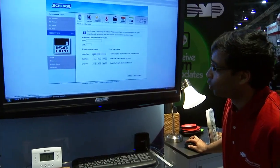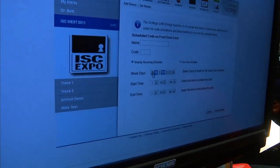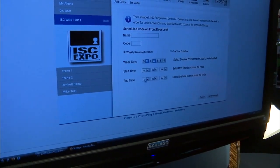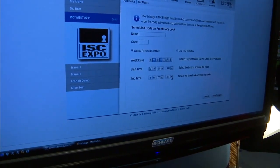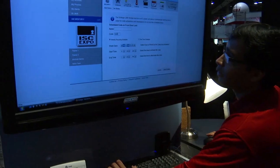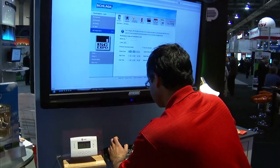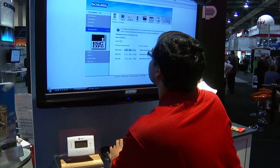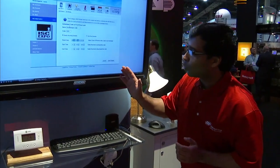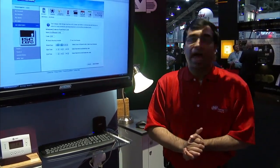You select the weekdays you want, so for example, she comes in on Monday and Wednesday from 9 in the morning till 1 in the afternoon. You give access between 9 a.m. and 1 p.m. Give a unique code, say 333, and name it housekeeper code. And this code will be only active on Monday and Wednesday between 9 and 1. So the rest of the time, the person won't have access with the code.